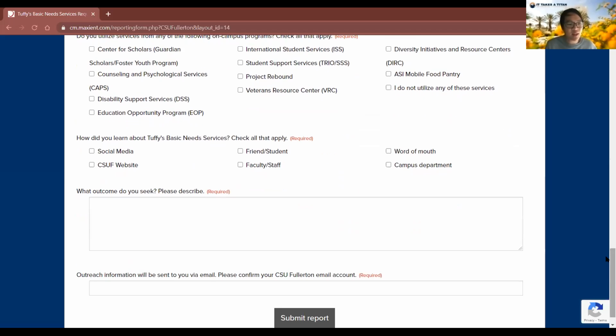And then where it says, what outcome do you seek? You can also put, again, seeking CalFresh virtual application assistance in hopes of having a completely and fully submitted CalFresh application. So you can kind of restate again that you are seeking CalFresh benefits.